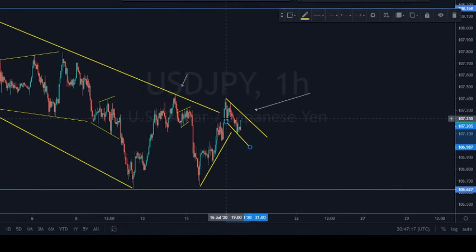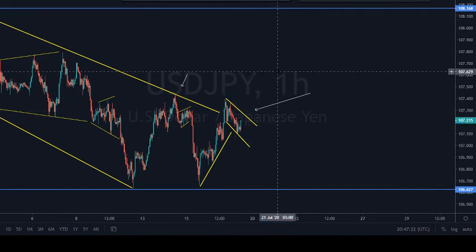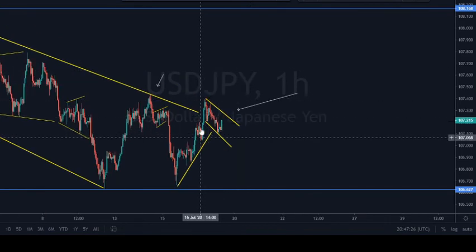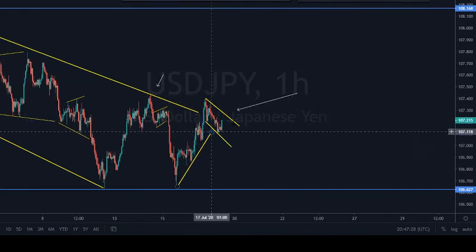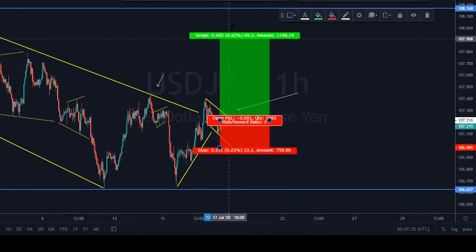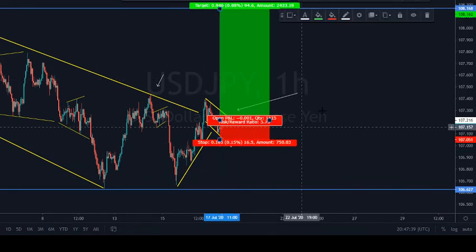It looked like this. Looked like this. That's what it looked like. Now when I saw this impulsive break, continuation pattern, what I did is I entered right here after this engulfing candle closed. My targets are just right around here, and I have a nice 16 pip stop loss right around here.